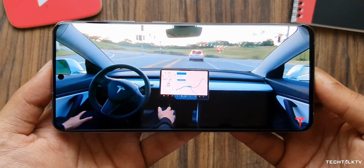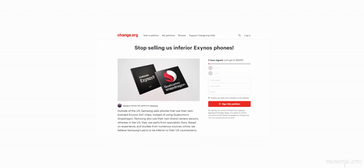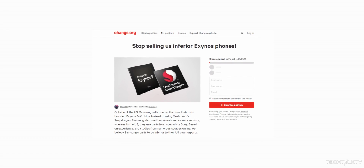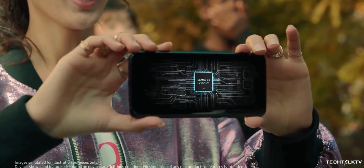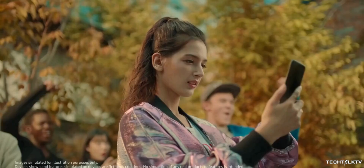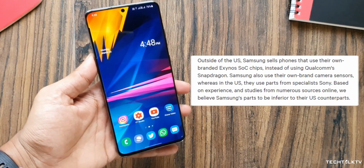We complained about this quite a few times in the past, and now there's a petition to stop the usage of Exynos chips in Galaxy devices. As you can see, it not only suggests Samsung to stop the Exynos chips, but also to use Sony's camera sensors instead of their own ISOCELL sensors. Here's exactly what it reads.